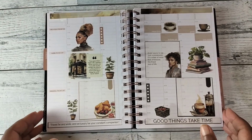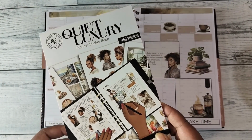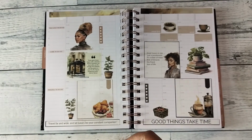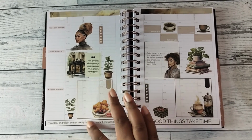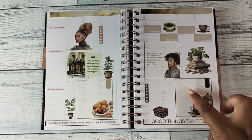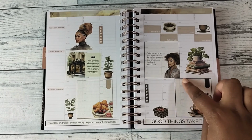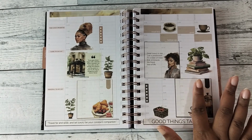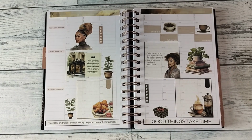All right, so here's my spread for this week. Again, I use the Gold Mining Cocoa Quiet Luxury sticker book. The stickers are like a washi tape type feel. Only thing I don't like about that is I can see the times here more through. Like with a matte sticker, it would cover it up a little bit more, but it's fine.